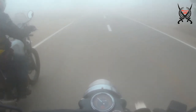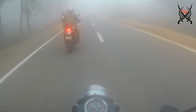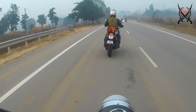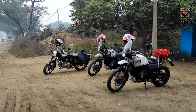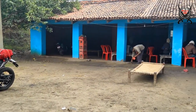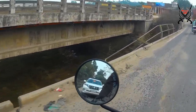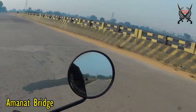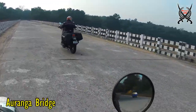Visibility was limited due to dense fog accumulated there. We stopped at a roadside stall for our tea break. We also experienced a broken bridge on our way. The Amarnath Bridge is located on Amarnath River. Auranga Bridge is located on River Auranga.